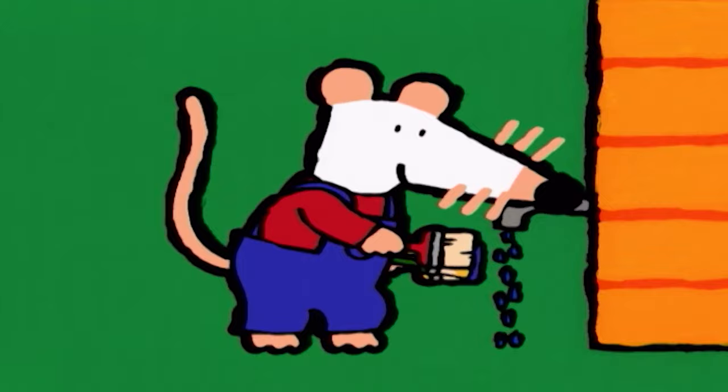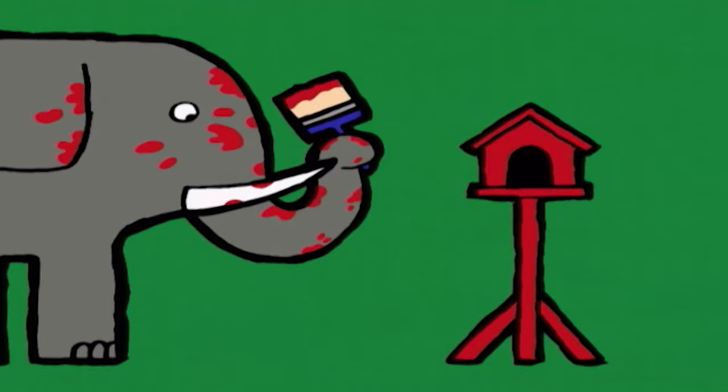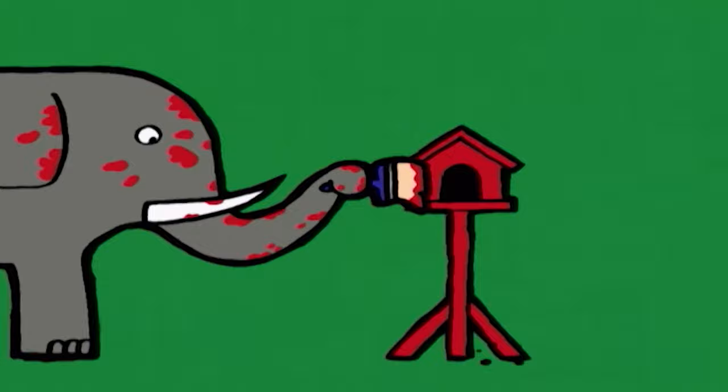Oh, where's Eddie? Eddie's painting the birdhouse red, too. Thank you, Eddie.